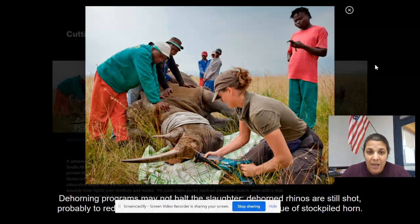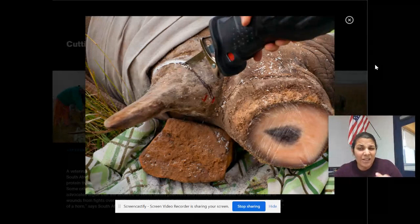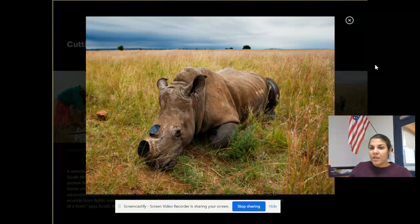So here's what I was telling you about before. What they do is they Sawzall literally off rhino horns. That red is to mark how far you can cut down, because if you've ever cut your dog's nails or something, if you cut down too far, it will bleed. And then you have a rhino that shouldn't be poached because it doesn't have a rhino horn. What they were finding, though, is that rhinos that they were dehorning were still being poached. And it was because you were trying to reduce the supply. So this horn will eventually grow. But if I have a couple rhino horns stockpiled and rhinos go extinct, then the price for my rhino horn skyrockets because you can't get it anymore. It's a supply and demand thing, and it's terrible.